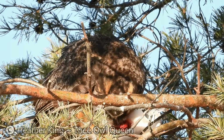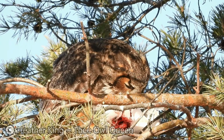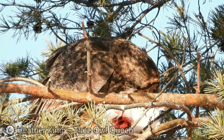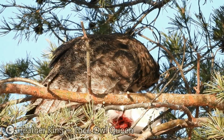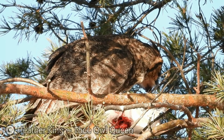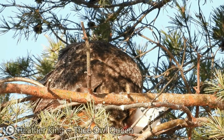This was near Gull Island in Ottawa, so it was a smorgasbord of gulls for her. They gotta do what they gotta do, you know, whether it's bugs or rodents or birds. Wildlife is very hard. They have it hard as it is.